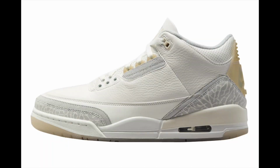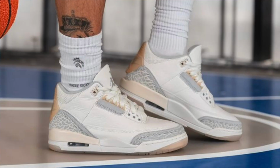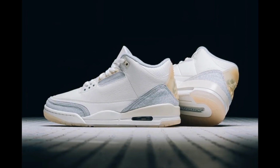Alright, moving on to number 8 on this list, we do have one of the best sneaker releases of this year by far. And these are the Jordan 3 Crafts in that ivory colorway. Again, this is one of the cleanest sneakers that we have seen all year, and for some reason this sneaker just decides to sit on shelves. Again, you guys already see it here. It's a very neutral sneaker that pretty much goes with everything, and I feel like even in today's aesthetic, this would pretty much go with a lot of fits.